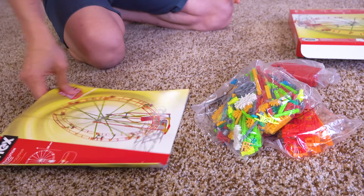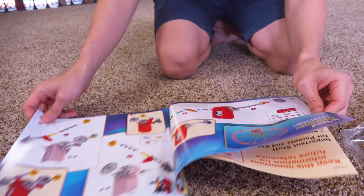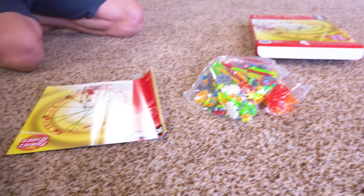Stop it! Whoa! Hey, this one looks a little bit more manageable. It's only 300 pages and not 600 pages. Oh my goodness. Man, I will say Connect, their instruction manuals are like no joke. All right, good luck with that, Daddy.